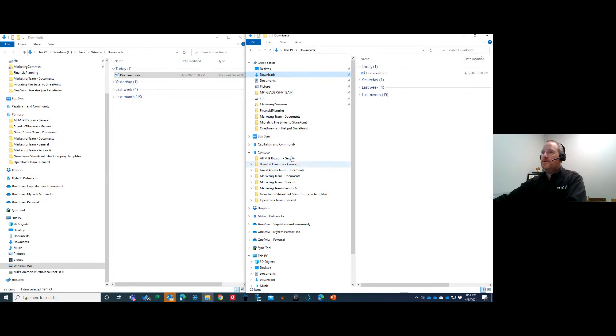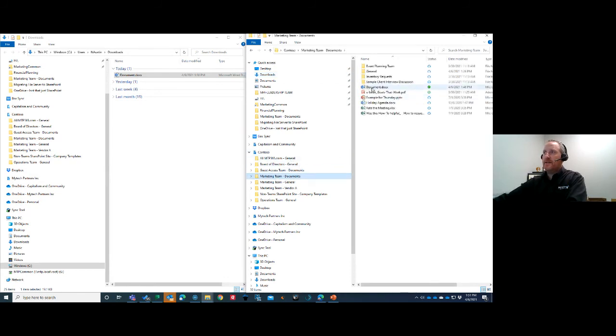So now I want to show you that in marketing team documents I've got this document, and in my downloads I've got the same document. If I download it like I did over here, that is not syncing. This is now on my local machine, and it is not syncing with anything in SharePoint. And over here, this document is on my machine, but it is inside of OneDrive, so it is syncing back to the SharePoint site. So this indicator here, if it's in one of your OneDrives, it just has to be in SharePoint. It could be any one of these indicators, and it will be syncing back to SharePoint.